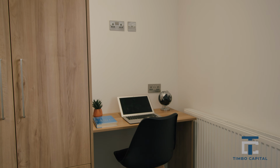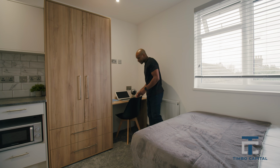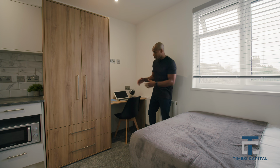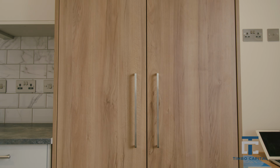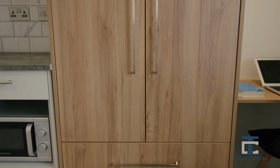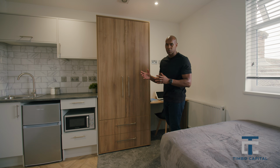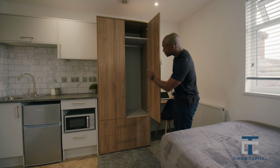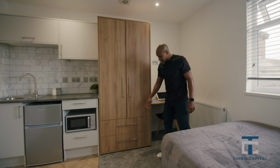So they've got their working desk station, great space, as you can see with the laptop here. The TV will then go above here, which can be viewed from the bed, and also if you're sitting here working. You've got the wardrobe, which is pretty much floor to ceiling, which also comes with 2 drawers down here, which is fitted, which is really good because it means that we can save space by not putting a chest of drawers somewhere else.